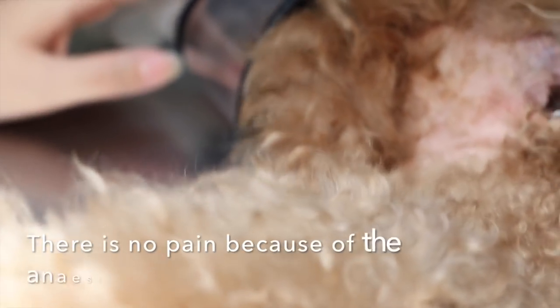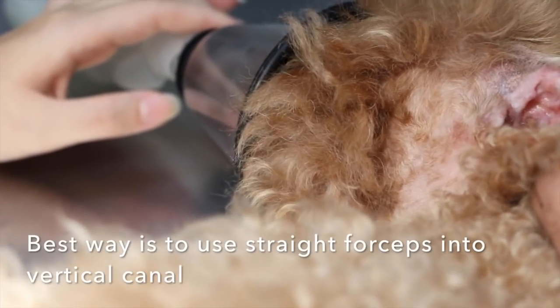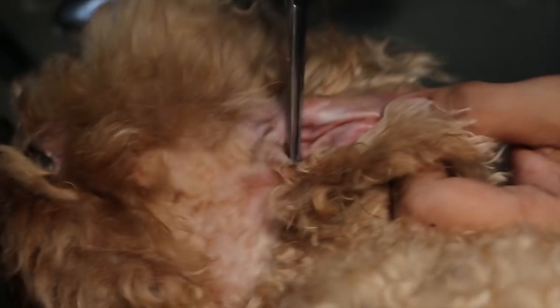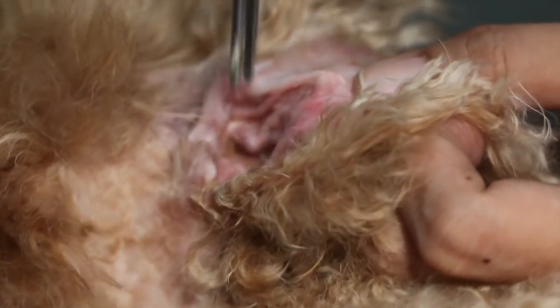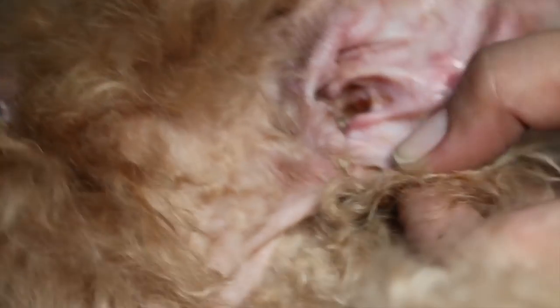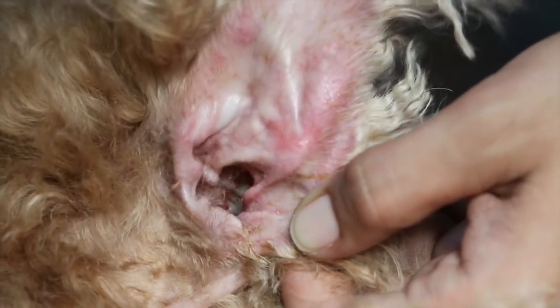So there's no pain because of the anesthetic. The best is just a straight forceps into the vertical canal and plug as much as we can. Now the owner has been cleaning the ears with steroids, so there's no inflammation, but also no cure. There's pus. Where? Yeah, he did complain of pus. Let me see. You take the cotton bud and check the pus.